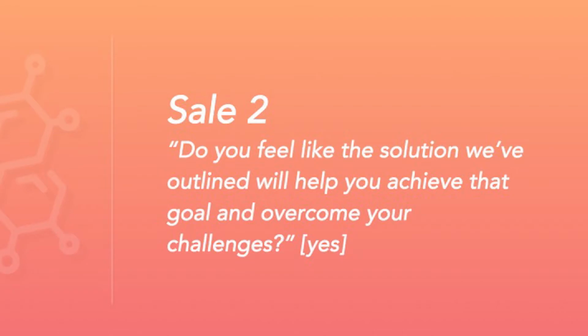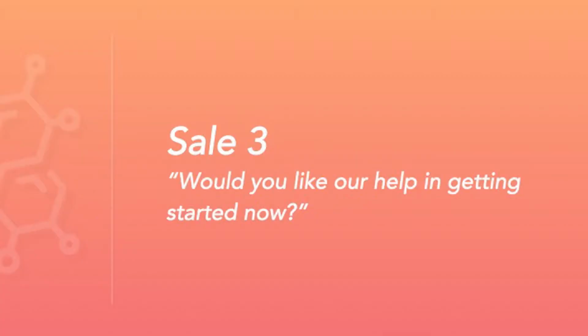When you have agreement from the prospect on that point, validate congruence on sale 2. Do you feel like the solution we've outlined will help you achieve that goal and overcome your challenges? Again, get that solution back into the RAM by covering the basics. Our plan gets you above 50 net new customers per month by August, and even considering the required investment, reduces your cost per customer by about 70%, boosting the ROI of your existing Google ad campaigns by over 300%. And when you're in agreement on that, ask for the business. Would you like our help in getting started now?